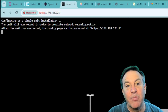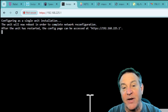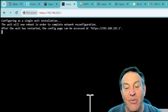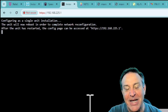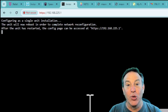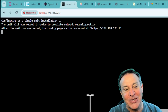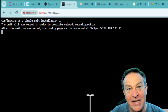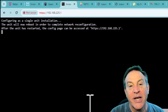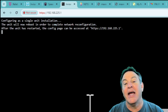So right now it's rebooting. It's still going to be addressable at the same address that I'm at, which is 192.168.225.1. And then it'll reboot. And when it does, it'll be taking the IP address from T-Mobile, which is going to change, by the way, because you're going to be like, I know your IP address. Yeah, it's going to change. And then it's going to pass that to my access point. My access point is going to say, hey, my IP address has changed, and it's going to go to this service, which is no IP, automatically, and change it.